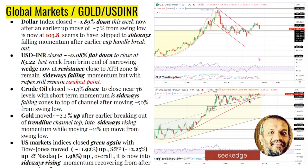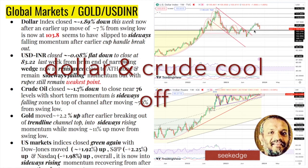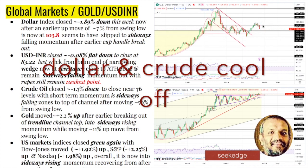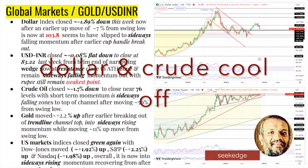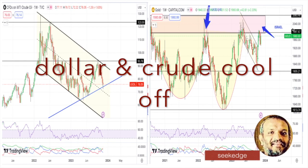It's absolutely in the narrow ascending wedge, and it's just because of the RBI intervention that the price is being held there. Dollar index, after the Fed inflation cool off news that came in, has cooled off with a wide range bearish candle, but still the movement is sideways and falling, and then it's a neckline. It will take us about here and consolidate at these nearby 100 and 200 levels.